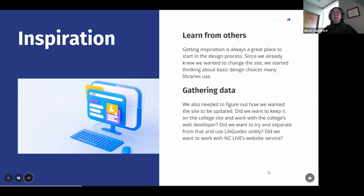And then also, do we want to use NC Live's website service? If you guys didn't know, NC Live has a great website service where they can actually do a lot of the style modification for you. It's a one-time fee of $300, and they do help you in perpetuity with that. I did work at an institution where we used that, and it was fantastic. So we also were considering that as well.